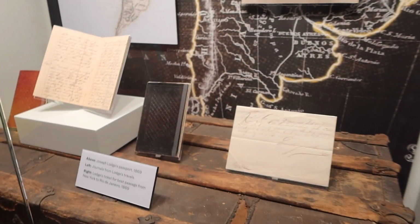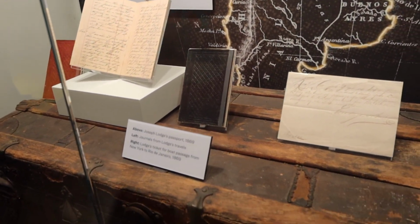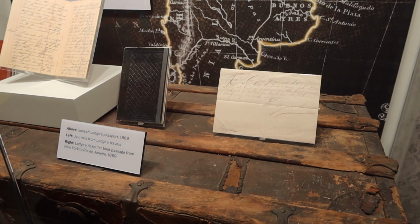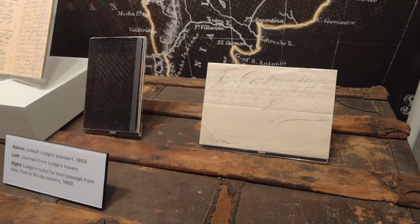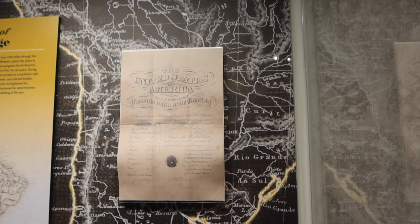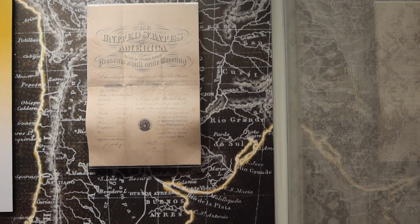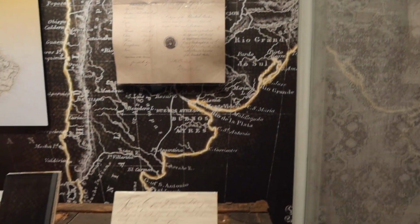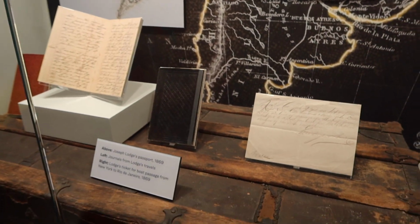That's his passport? What? That's his passport. Wow. Different now. Yeah, they do. Oh, right here. They couldn't turn that around. Maybe that is it. Yeah, I think that is it. So that was Joseph Lodge's passport. And these are journals from all his travels. So, yeah.